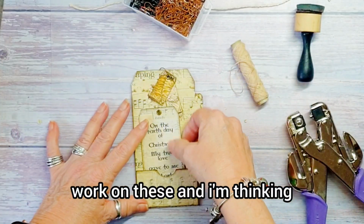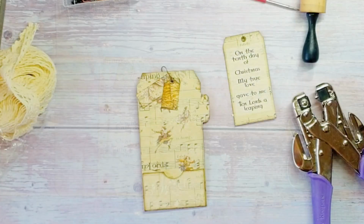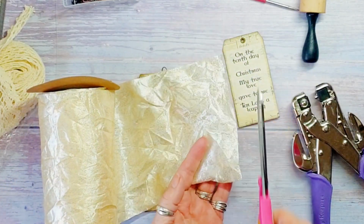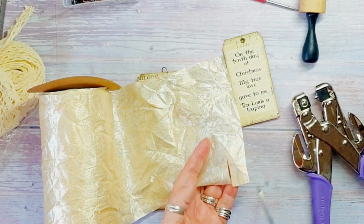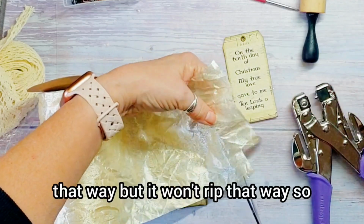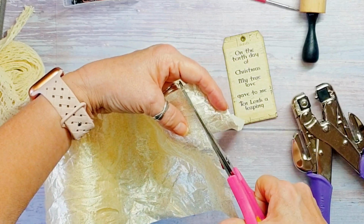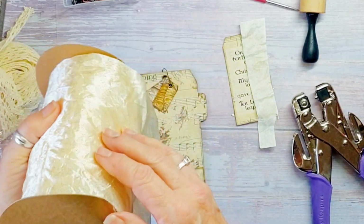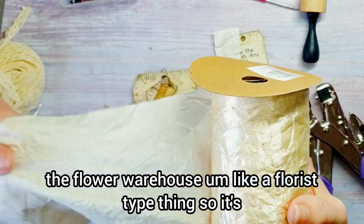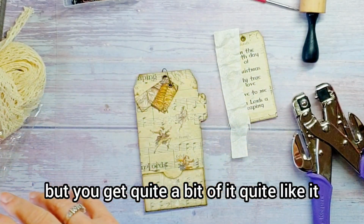ink on these, and I'm thinking I might use a little bit of ribbon rather than it's a big piece of ribbon, but I don't know whether this will rip. No, it's the wrong way. It probably would rip that way, but it won't rip that way, so I'll just cut the full thing off. And this I get from the flower warehouse, like a florist type thing, so it's not got a name, but you get quite a bit of it. Quite like it.